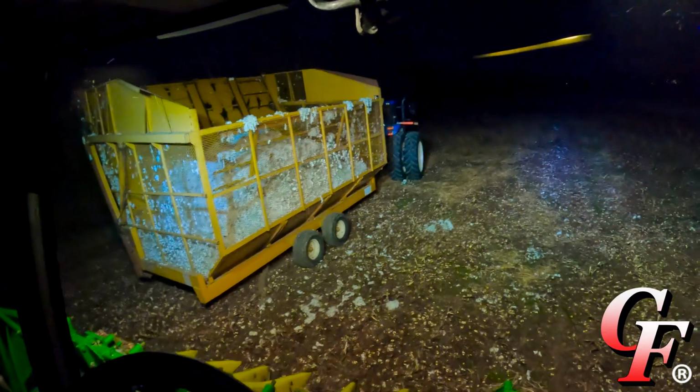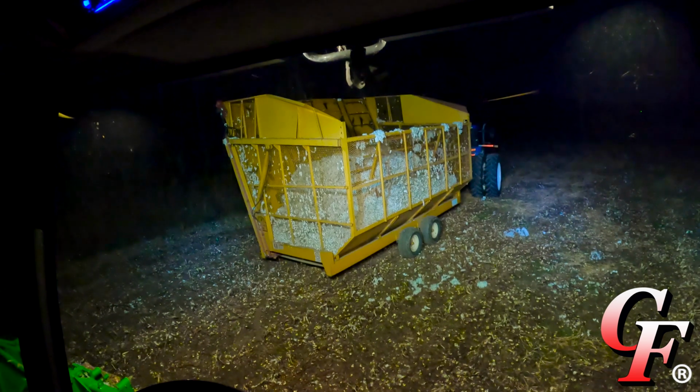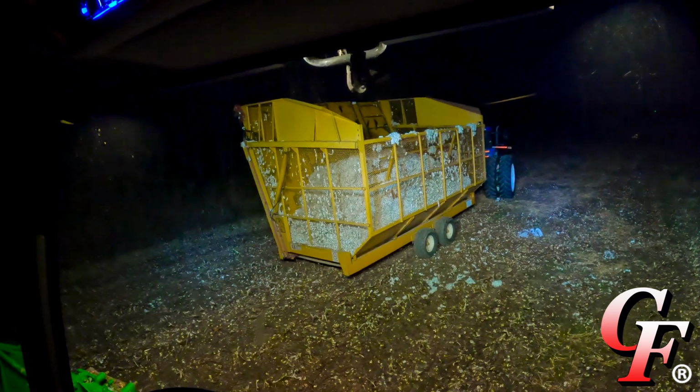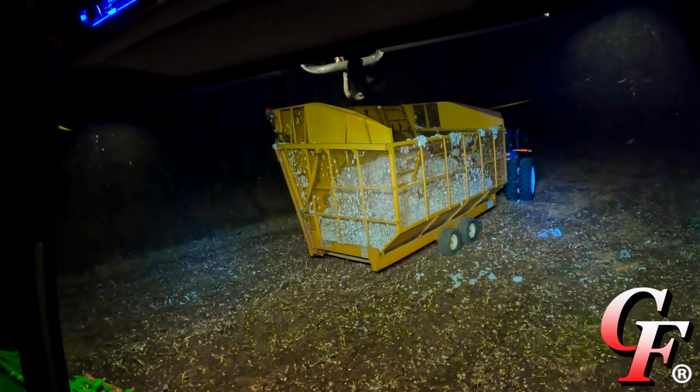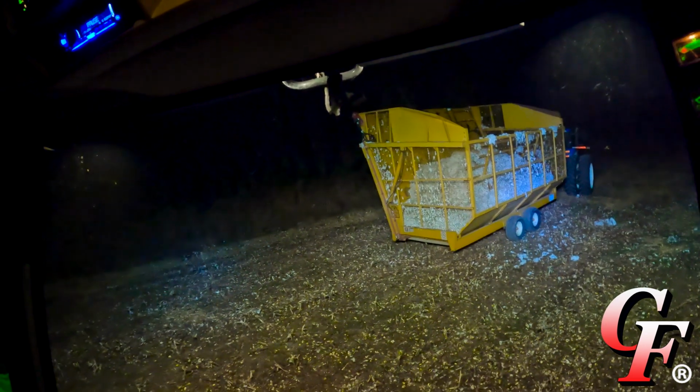Let's see what we got. We picked on about 12 acres. Yeah, there's more in there than I thought. I don't know, by the time that's ginned, it's probably a bale or a little over, so let's just say it's 600 pounds off of about 12 acres. 50 pounds an acre, $50 an acre.